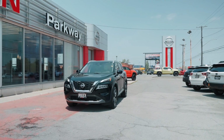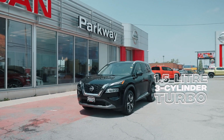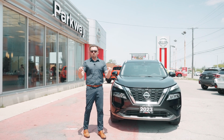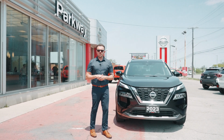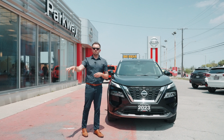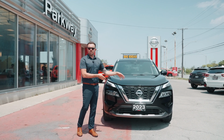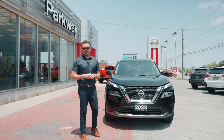The heart and soul of this bad boy is a 1.5 3-cylinder turbo. Let me know in the comments below what your thoughts are on this. We're in a segment where some manufacturers have gone to hybrid, some still using a naturally aspirated 4-cylinder, and then we have Nissan using a 3-cylinder 1.5.